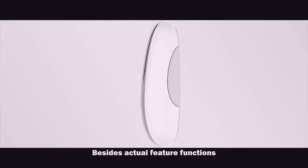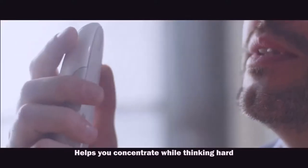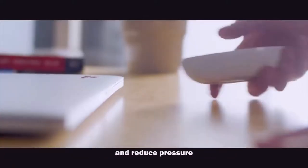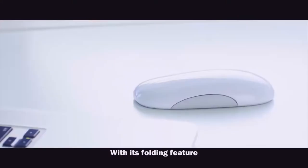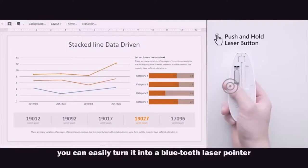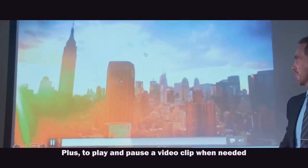Besides actual feature functions, the folding makes the mouse enjoyable to hold, helps you to concentrate while thinking hard, and reduce pressure. Jim takes it anywhere he goes. With its folding feature, you can easily turn it into a Bluetooth laser pointer. Plus, to play and pause a video clip when needed.